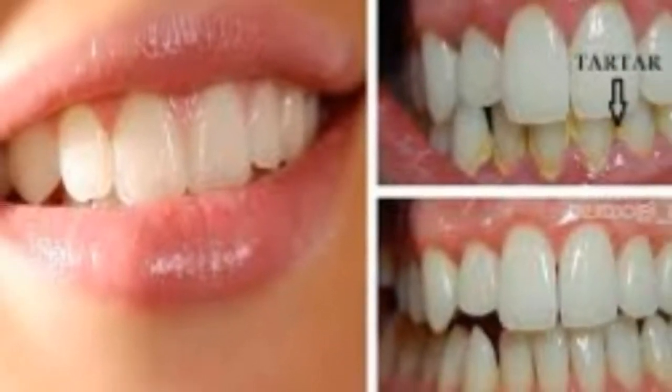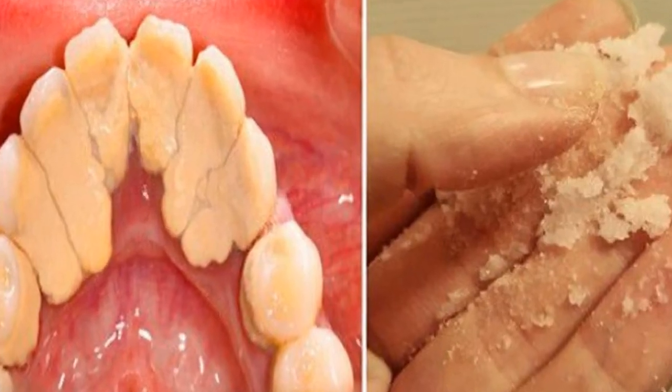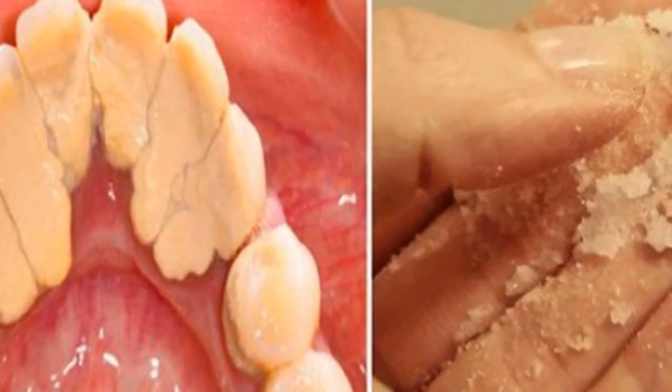Spit it out. Do not gargle with it or swallow it. Brush your teeth as usual. Repeat daily in the morning before eating anything.